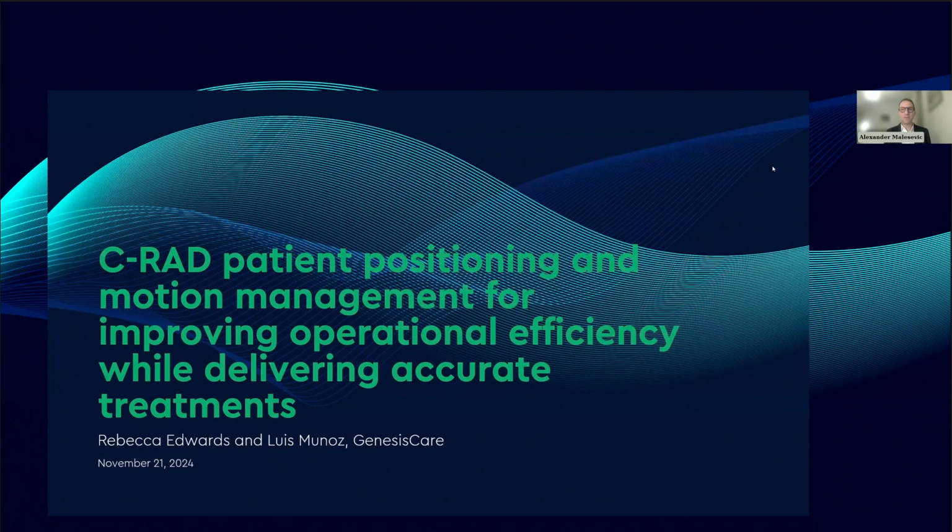Lewis works as a medical physicist for GenesisCare in Adelaide. Aside from his role within the clinic, Lewis is completing a part-time PhD through the University of Wollongong, with an interest in small field dosimetry and planning automation.